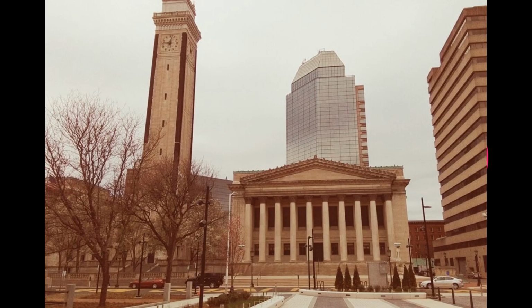The next one along is the clock tower. It's about 100 feet tall, and on it are four clocks, one on each of the four sides. It served well for many years, but even it is having some problems recently. It needs some repairs. And that's between Symphony Hall and City Hall.